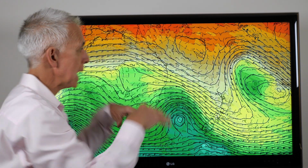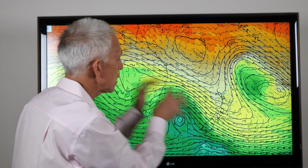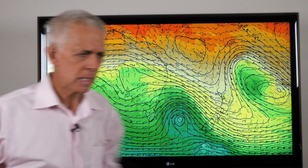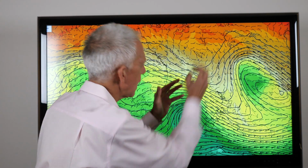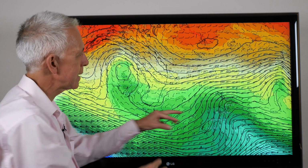This is looking at the colours, the temperatures. New Zealand sitting here, remember that big swirl, the low pressure, that's the warm air. So if you have a big mountain of warm air, it's difficult to climb up it, and that's exactly what is the case with this low. It can't climb up it, so it has to go down there, and as it does, it weakens. See how the green moves through.